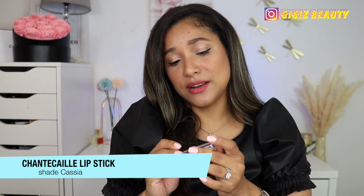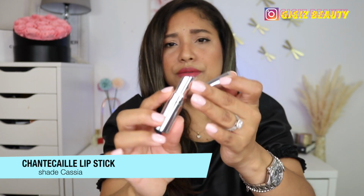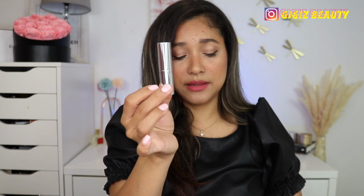Beautiful lipsticks in their line, and this is what the packaging looks like. It has a beautiful C up front, as you can see, and it says Chantecaille all around. These are stunning lipsticks as well, so I do recommend these 2 kinds.